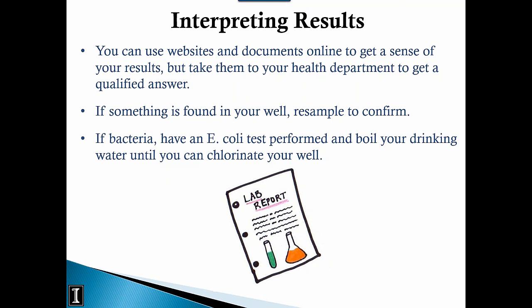But those same folks will interpret your results for you, tell you what it means, and give you advice, maybe even, or at least find advice for you on treatment if it's needed, all that sort of stuff. So there are websites out there where you can actually put in your test results, and it will spit out whether this is a risk or not and for what. But even if you're going to use those, which I'm going to show you one, take your results to the health department and have them give you a qualified answer. They're the health professionals. That's who should be looking at your results to tell you if it's safe or not safe, or what you might need to consider doing.